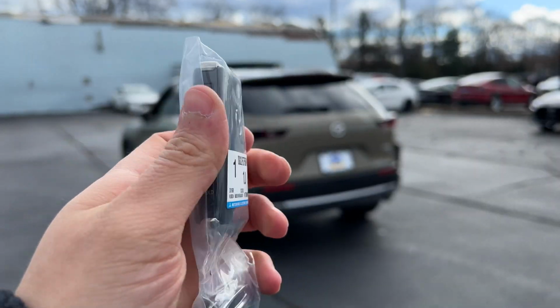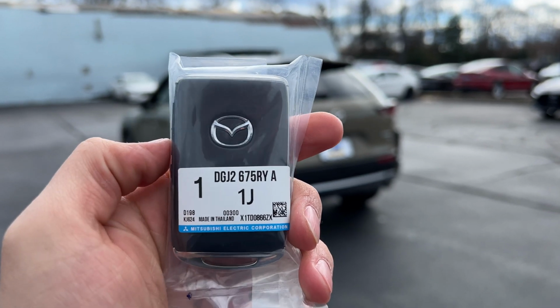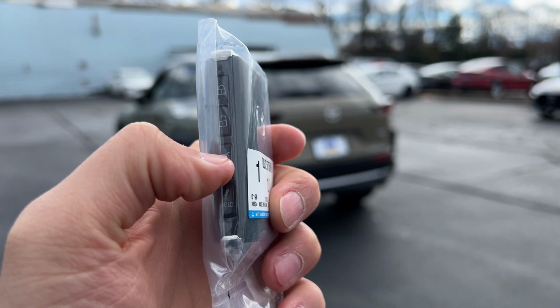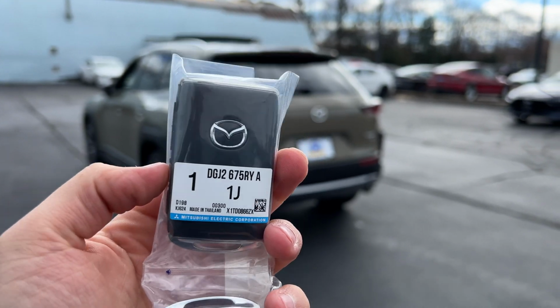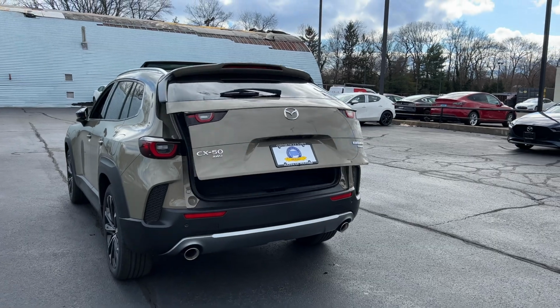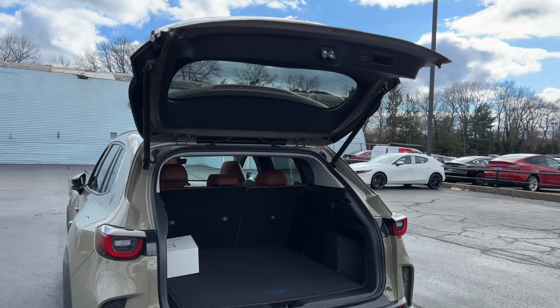Here is the key of this Mazda CX-50. The key looks okay, mostly finished in plastic. The Mazda badge is finished in chrome. There are 4 buttons right here on the side: lock, unlock, tailgate release, and a panic button. The key itself is nice and light. There are 3 ways to open the tailgate: 1 on the key, 1 on the trunk, and 1 inside. And the tailgate opens nice and quick.